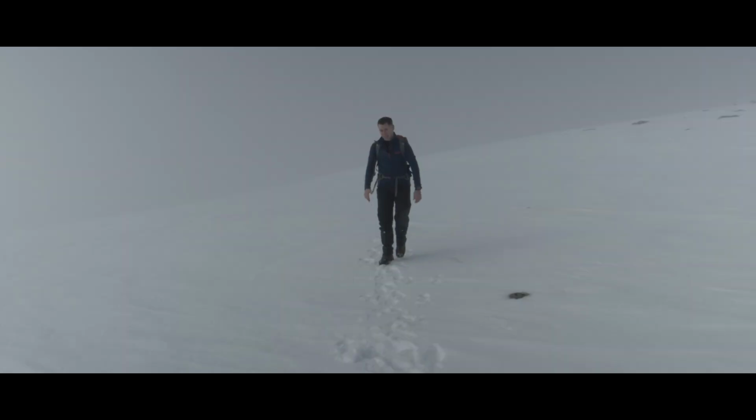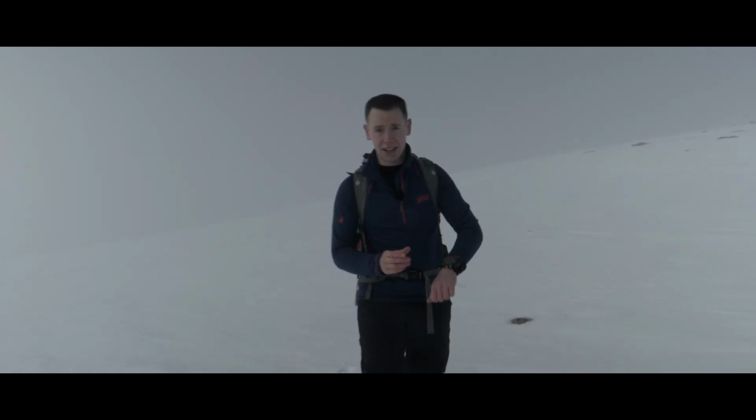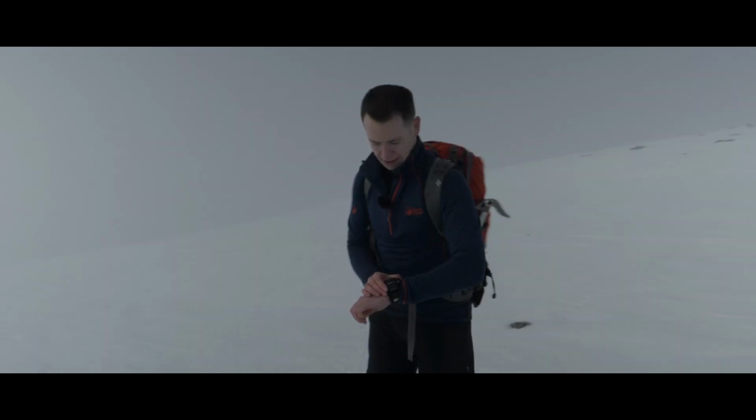Now, GPS really comes into its own in conditions like this, a whiteout. Thankfully, the Rangeman has been tracking my location ever since I started, so by activating backtrack mode using the bottom right button, I can follow the route I've already taken straight back to safety.